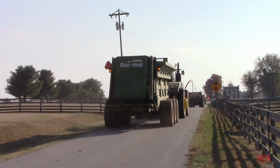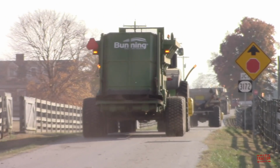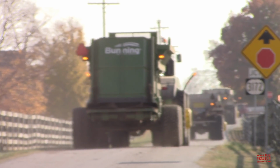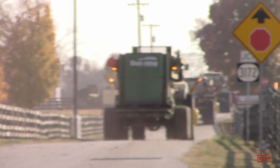I hope you've enjoyed spending some time hearing and seeing these big John Deere tractors at work. They've just completed covering a 700-acre field and now are heading down the road to begin working on the next piece of ground on this farm.